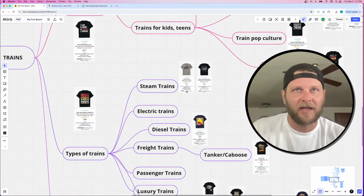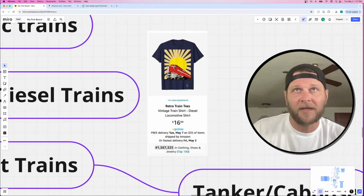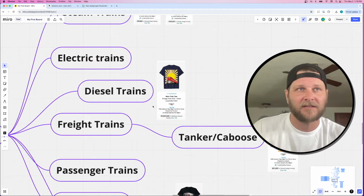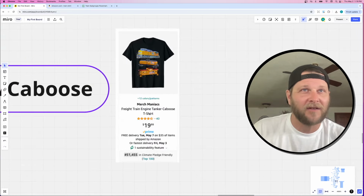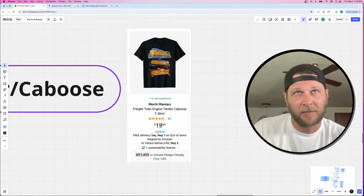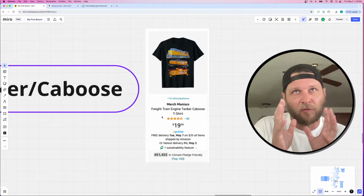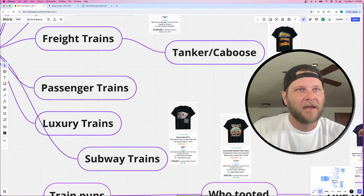People like steam trains, electric trains, diesel trains. Here's one. This is just a diesel shirt. I'm not sure what this image is from. It's selling and specifically targeting diesel locomotive, diesel trains. Okay. Freight trains, tankers, and cabooses. Look at this one I found. Freight train engine, tanker, caboose. And it shows a tanker, right? It shows a caboose, the engine, kind of like the 3 main components of a train, right? Somebody who's into trains is going to know those. They're going to recognize those components. Selling really good.